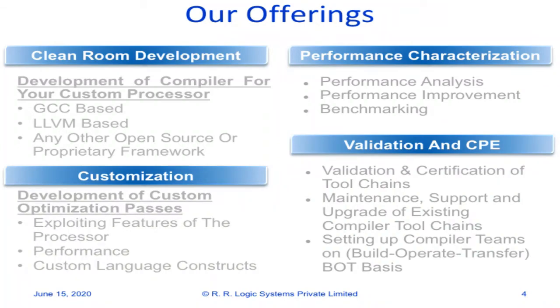We could also look at custom language constructs, which is when we could exploit some features of your processor by adding new custom language constructs to the existing C and C++ constructs. So we could write such customizations and we could translate those language constructs to your hardware's features.